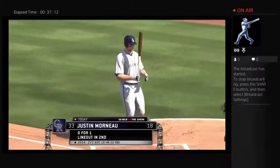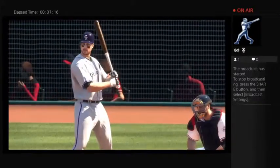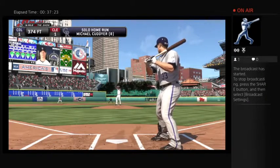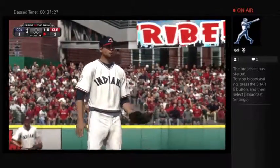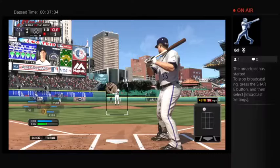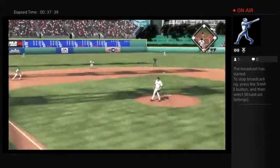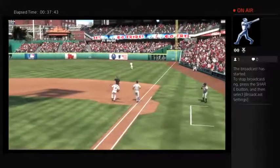Justin Morneau will stand in. A line-out victim his first time. A bit high there. A ball and no strikes. On the ground to short. On to first, and there were 2 down.